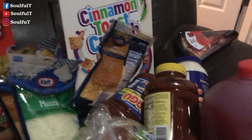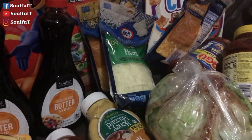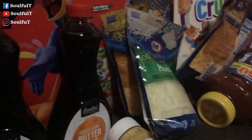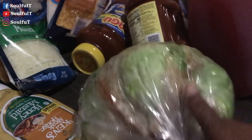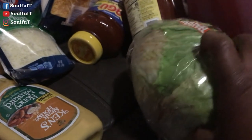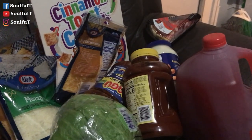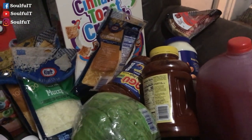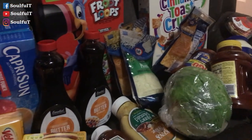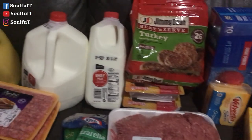So, guys, we ain't got much. We got some turkey heel. Got water. Some cereal. Oh, I don't like this lettuce they picked out. See, this is why sometimes I don't like these grocery hauls. People don't know how to shop. Look at that lettuce. I'm mad about that. Got my Ragu, making lasagna. But yeah, this is our grocery haul.